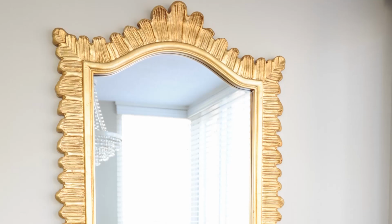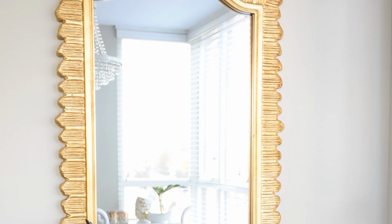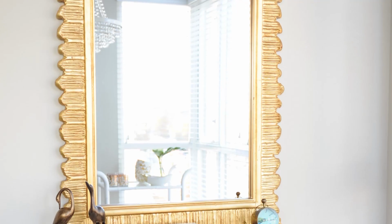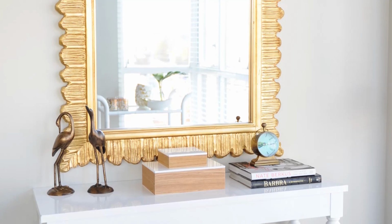Tip number 4 I want to share with you what we did with this condo is about filling in dead walls. What I mean by this is that the wall that we had that was directly beside the dining room that went into the second bedroom just kind of had nothing going on. And so if it has nothing going on, I say make something going on. So what we did here is we put a console table, we then put a beautiful mirror on top, and we added baskets underneath that provided great storage and also add a really nice texture as well.